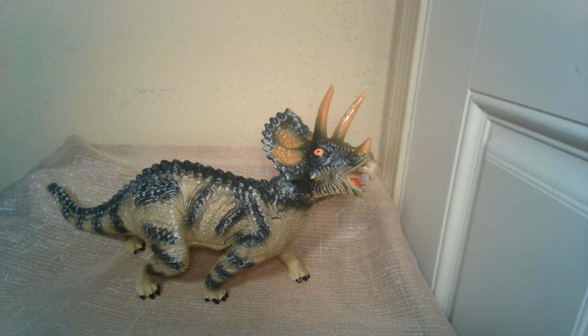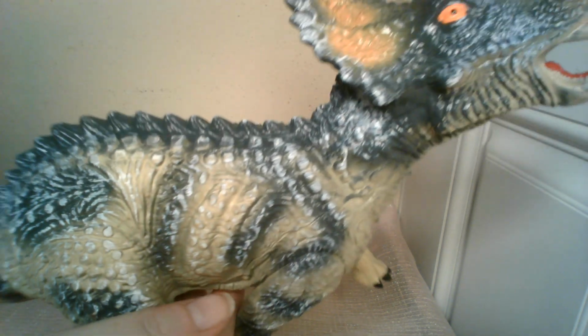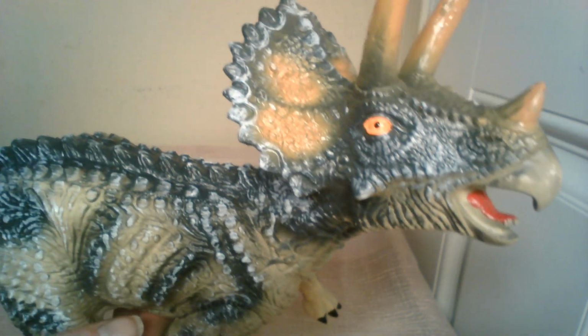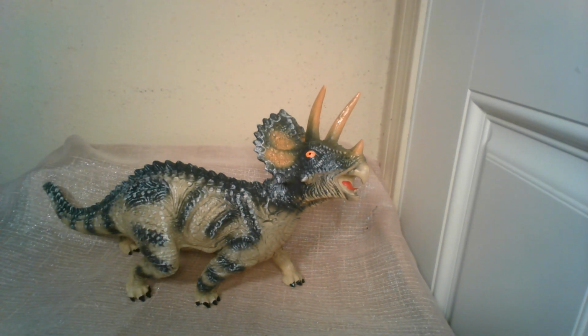Look at this scary dinosaur. Now, I may not know the difference in a T-Rex, in a Triceratops, and all the rest, but I do know that this dinosaur is gorgeous, and it's in excellent condition. Let me show you the beauty of the texture, as well as the veracity of the look on his face. Or maybe it's her face. Who knows? Hard to tell. Would make a great Christmas gift.